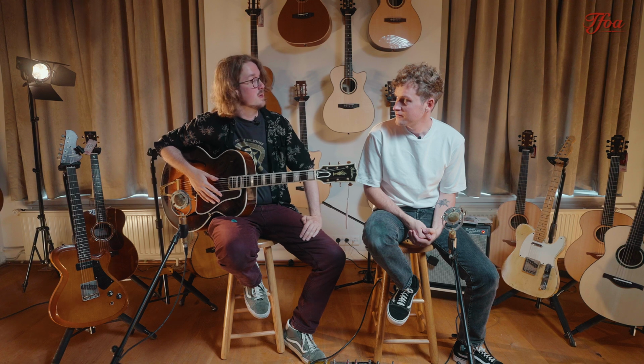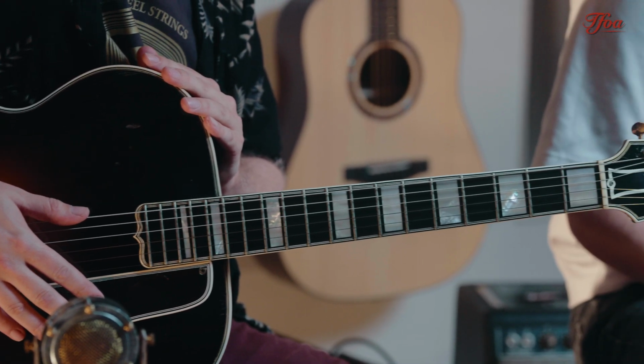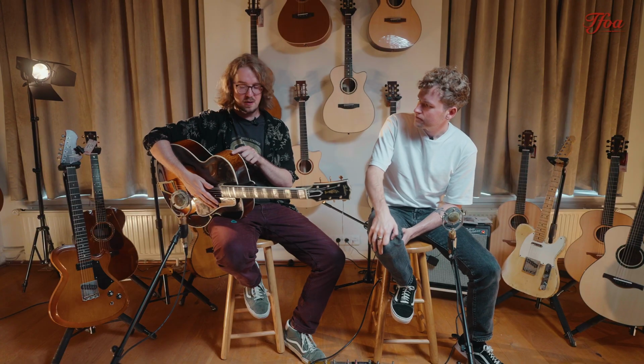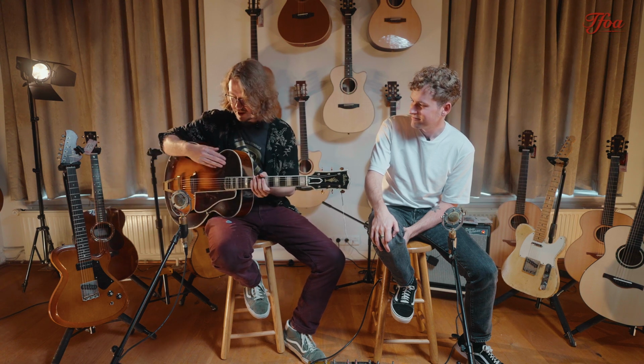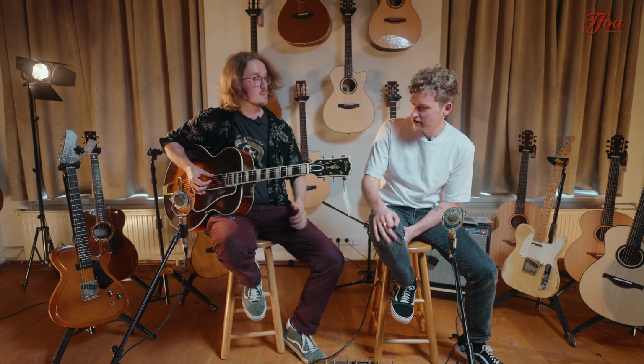Gibson L5, 1934, maple back and sides. Beautiful quilted on the side. It actually, the specs on that say that it's flamed maple with a quilted look. Yeah, could be. And a solid spruce top. Yeah. Classic combo. So the L5, it is a classic model. You see it all the time.